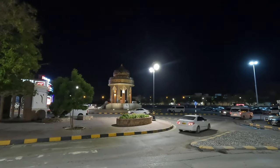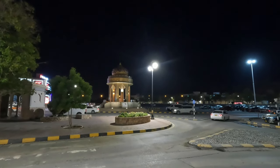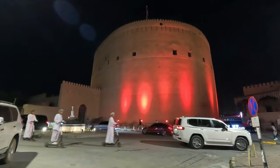Amigo, ang dami nangyari today. Nandito na kami ngayon sa Nizwa. It's another city of Oman. And we decided to stay another night here in Oman. And then tomorrow na kami pabalik ng Dubai.